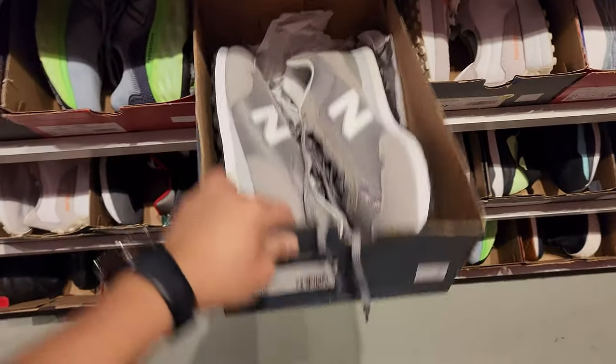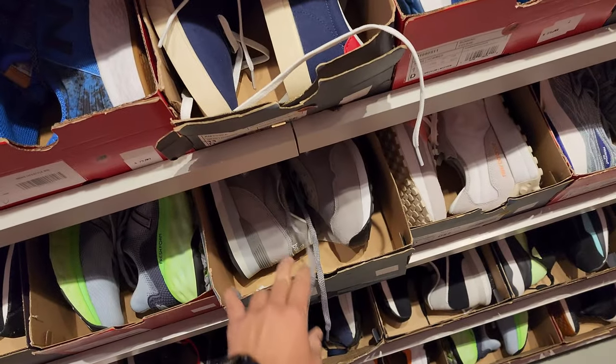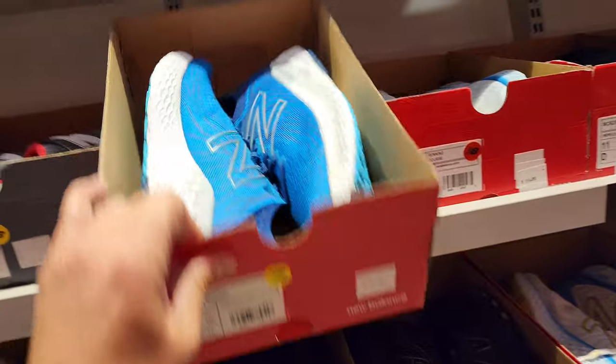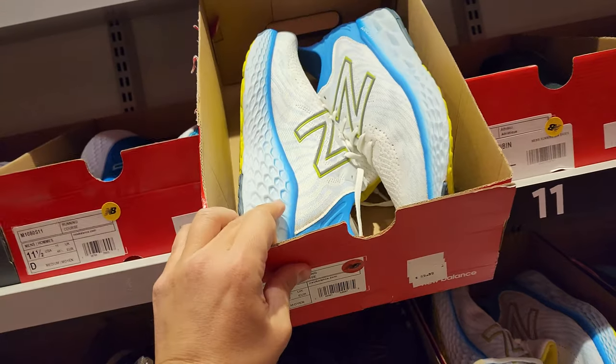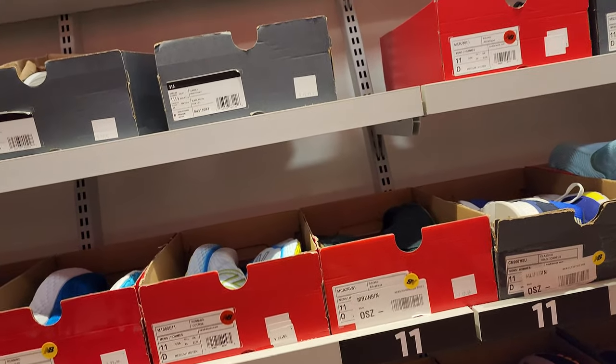Got some 515s right here. How much are these going for? $60 for those. That's actually a good deal. $90 for the 1080s right there, size 11. We got a bunch. Look at this. I've never seen this many 1080s. Wow. That is one of their prized shoes.